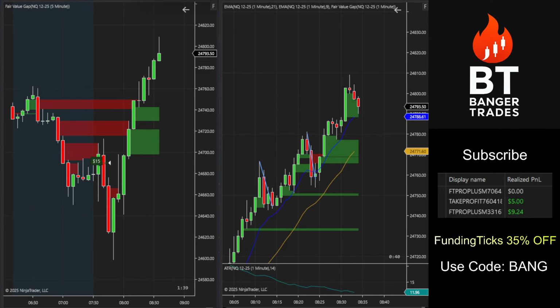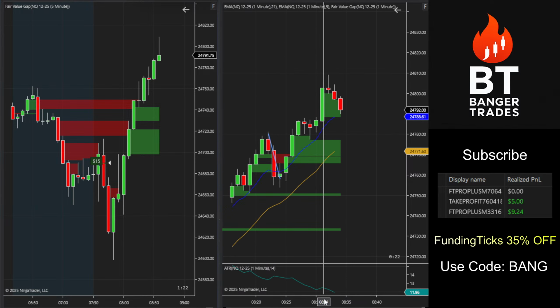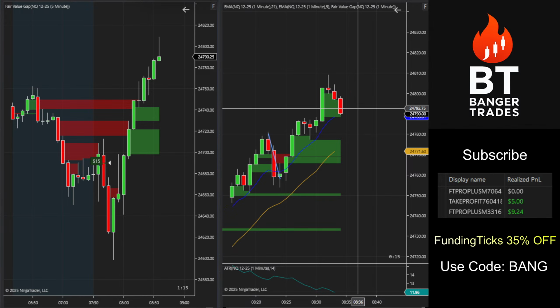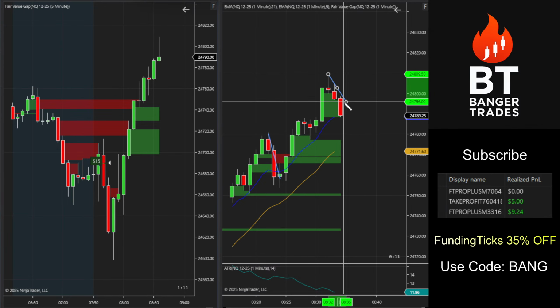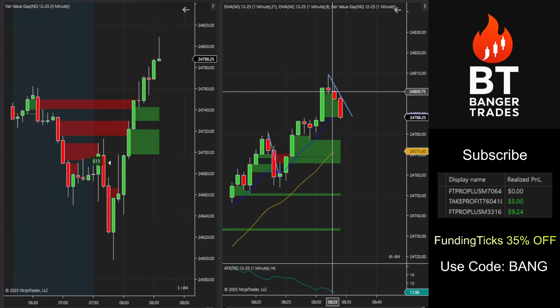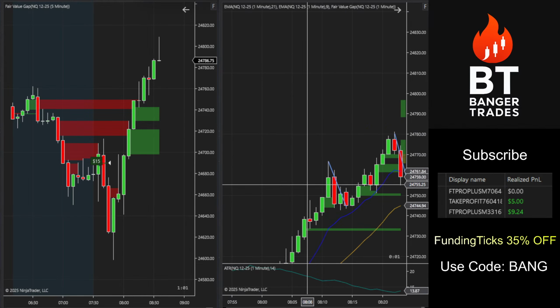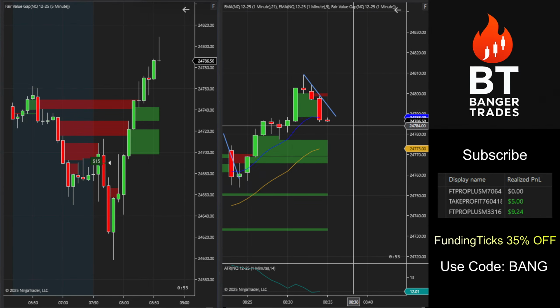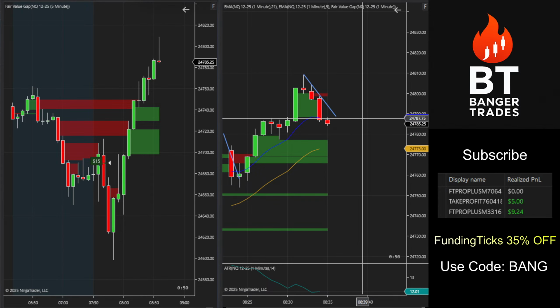LDI valid. Maybe. I gotta make it right back down to this 9 EMA. Kinda got this flag forming here. Breakaway getting filled. Yeah, kind of filling that gap on the 1 minute. We'll see how we hold up here at the EMA. We might get a nice flag here.